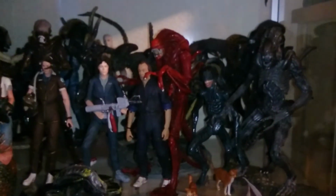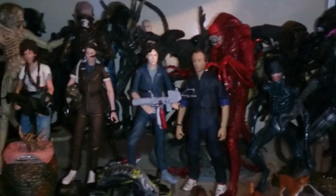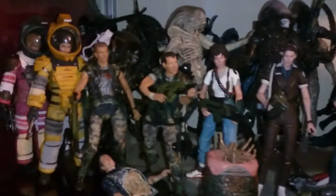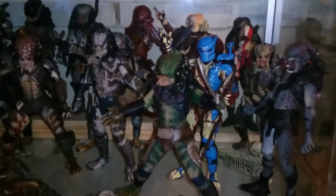So this is our NECA Alien collection. We've got a lot of them. Actually got too many for the cabinet, it's a bit of a mess in there at the moment. Moving on to the Predators.